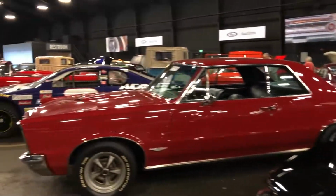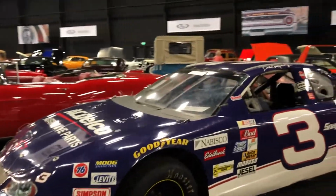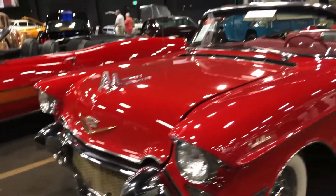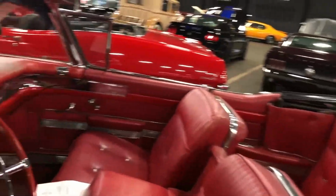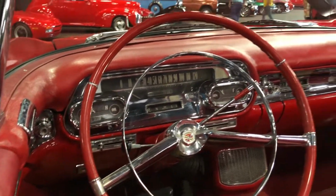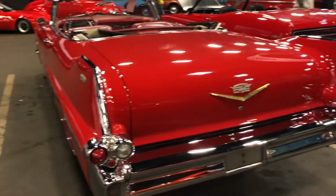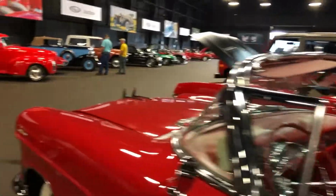Little C2. Another NASCAR racer. That's interesting. Here's a Cadillac. Wow. I have a photo of a car similar to this hanging in my bedroom. It's kind of cool to see one of these in person. Wow. Very pretty. Definitely does have a Cadillac look. Probably mid to early 50s. I'm not totally sure on the year. I'm not as good on this era, but very, very pretty.